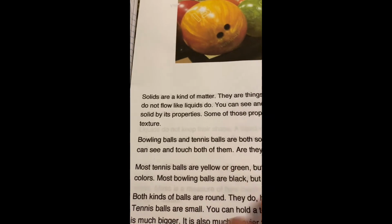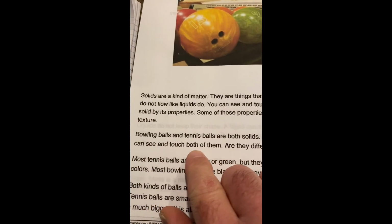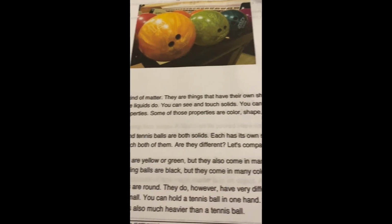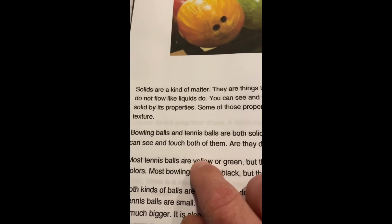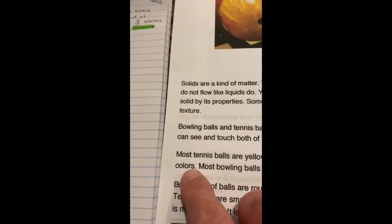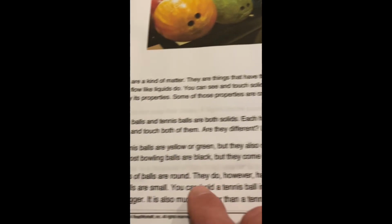Some of those properties are color, shape, size, and texture. Oh, another good word, texture down there. Bowling balls and tennis balls are both solids. Each has its own shape. You can see and touch both of them. Are they different? Well, sure. Let's compare, it says. Most tennis balls are yellow or green. I guess that's true. You can mostly find them in yellow or green. But they also come in many other colors too. Most bowling balls are black. Well, yes and no, but then it goes on. They come in many colors too.